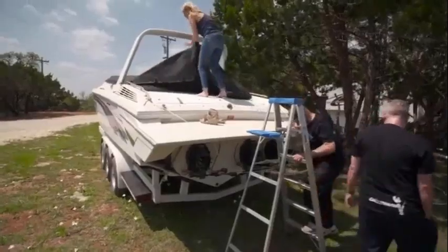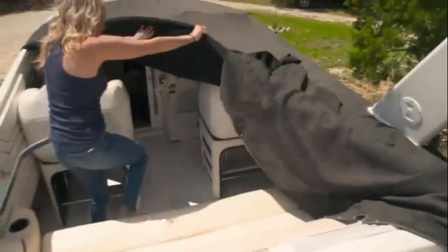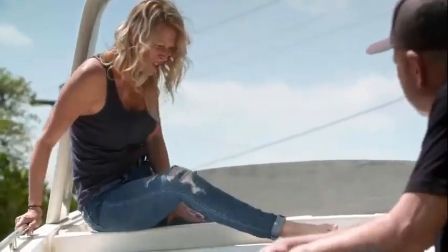No one's ignorant to the fact that when Mandy sees a boat, no matter the size, she is picturing herself in that boat, on the water. Oh, yeah. Oh, wow. This thing's really clean. So when it's a boat that cool, the sky's the limit. Well, I mean, you would sell it. Yes, ma'am. Well, I mean, what's your number? What do you got in this thing?